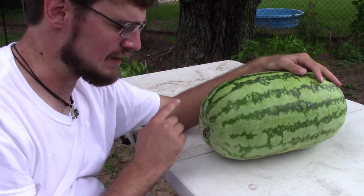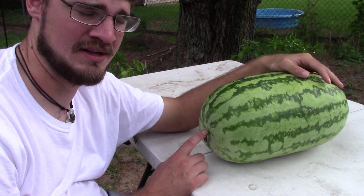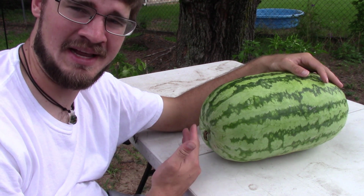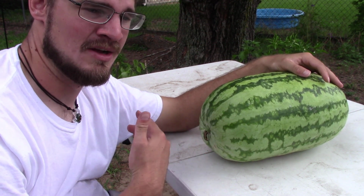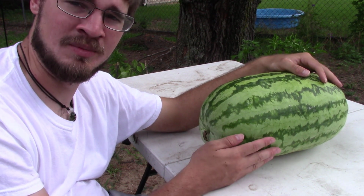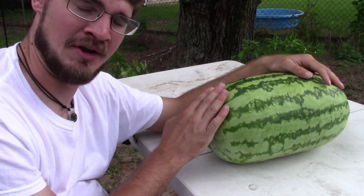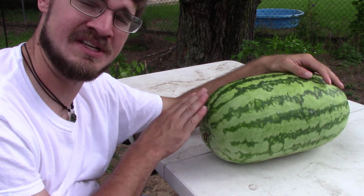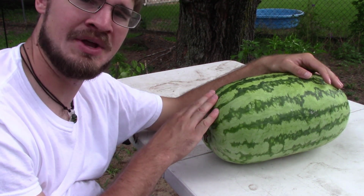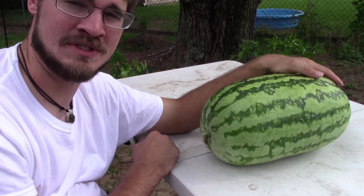Now, unfortunately, a lot of times you're not going to see these sugar crystals in store-bought watermelons, just because a lot of times they're cleaned up if they were ever there, but more often so because they're not picked at this optimal sweetness. I got this from my local farmer's market, from my good friend that runs that. He grows these watermelons himself, can tell you everything about them, and he always picks them at the optimal sweetness.